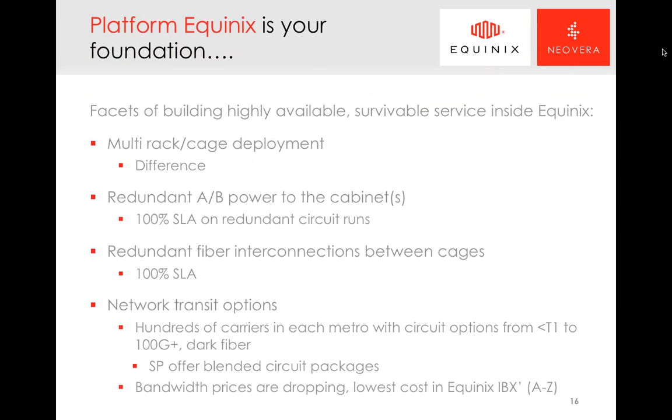Bring in redundant power to each one of your cabinets. When you do that, Equinix provides 100% SLAs on power distribution to that rack, to that service. We take care of the redundancy on the backside. You're routing things through multiple patch panels, PDUs, even down to the generators and the facilities that provide power into the data center itself. Running multiple fiber interconnects between cages, whether it's your own cage that you're connecting to, a service provider or a network, run to 100% SLA, and it's never going to go down.